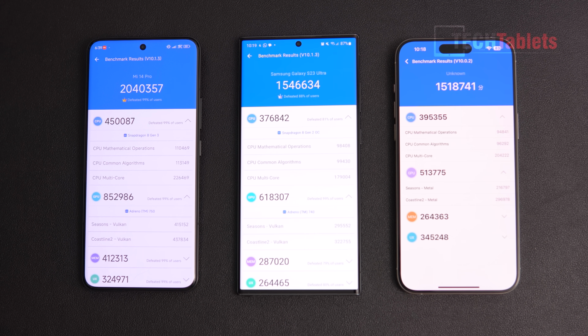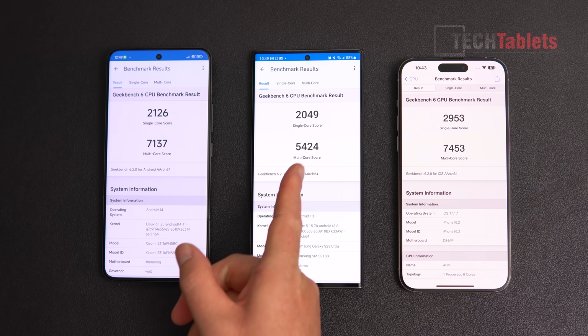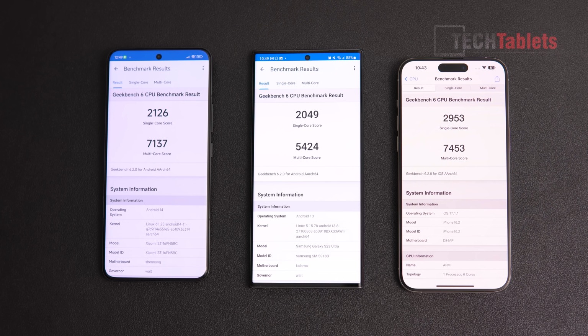Is it a noticeable one when gaming? Well, I'll talk about that soon, and I talked about it in the first video. And, well, not really. Not when you're gaming. You don't notice this as much. Geekbench 6 scores: you can see the Snapdragon 8 Gen 3 versus the Gen 2. Huge difference there. I mean, look, we've gone from almost 5,500 to over 7,000 points.